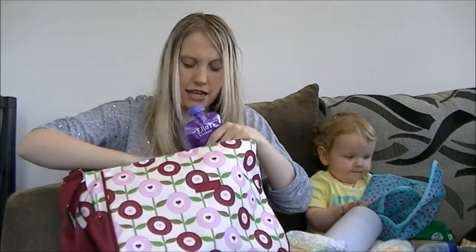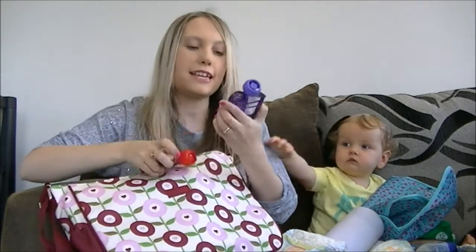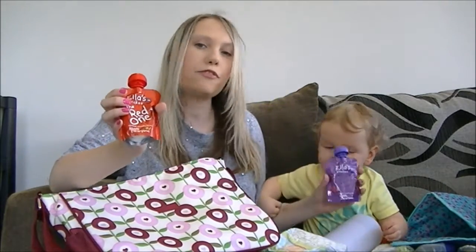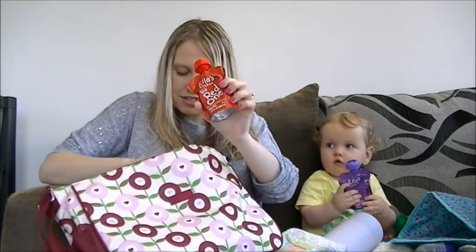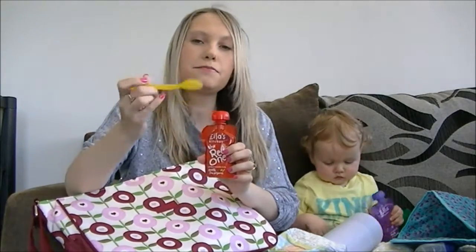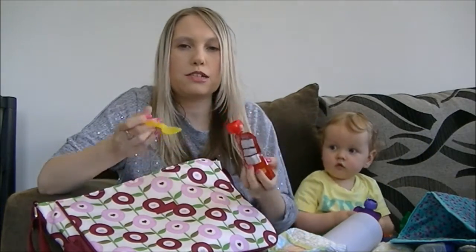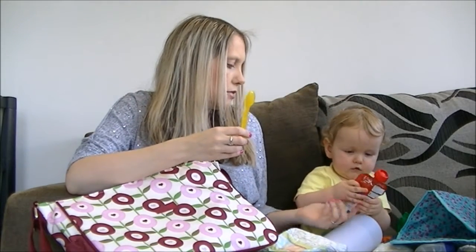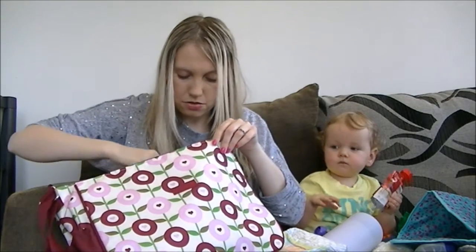So we also take a couple of pouches like this. We've got the Ella's Kitchen ones, which are lovely and tasty. We've got prunes, and the red one, which is smoothie fruits at the moment. Ooh, dinner time. And we take a couple of spoons that look like this, and we can just squeeze the food out onto the spoon and give it anywhere we see fit, don't we? They taste really delicious. I'm going to put the spoon away so he doesn't drop it on the floor.